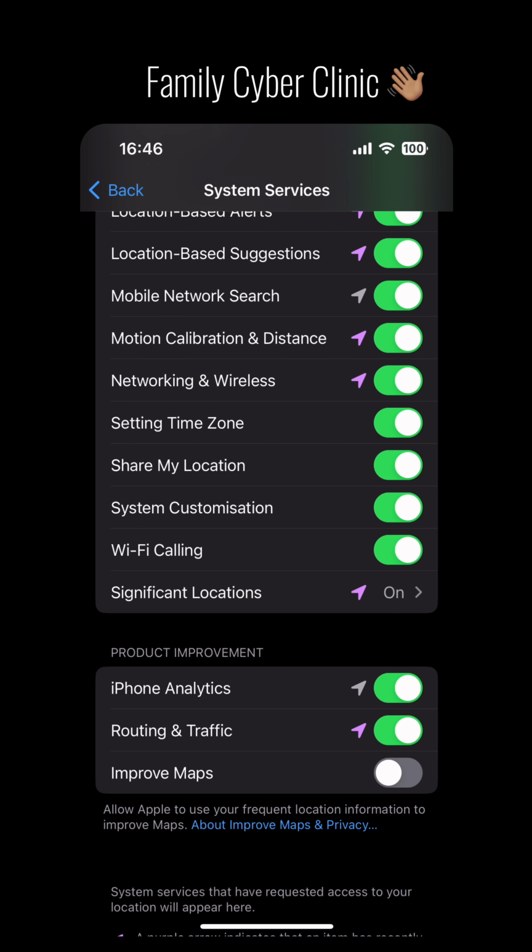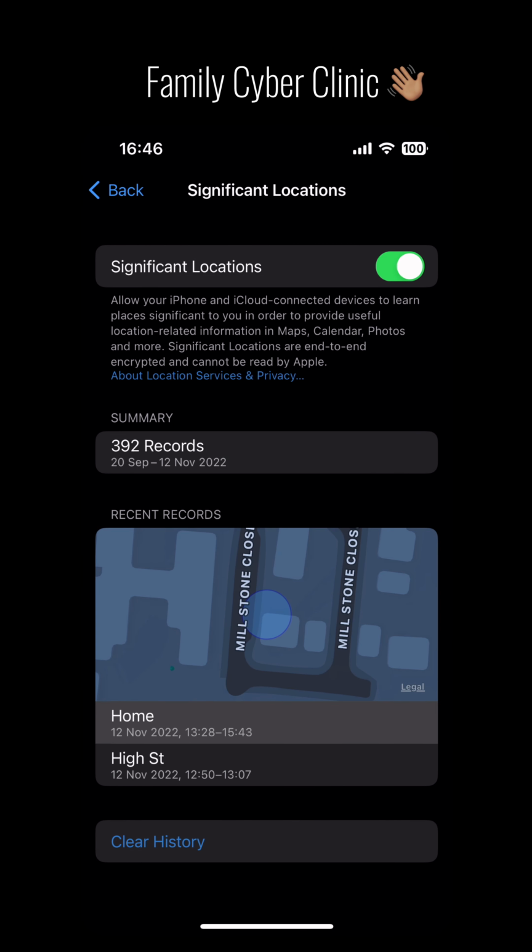I turned it on for the purpose of this video today. In fact, truth be told, I'll always tell the truth, it's been on, but I have fine-tuned it since I discovered the information I'm sharing with you now. So you can see there that significant locations is turned on. So the question would be, what is the implication of having that turned on?